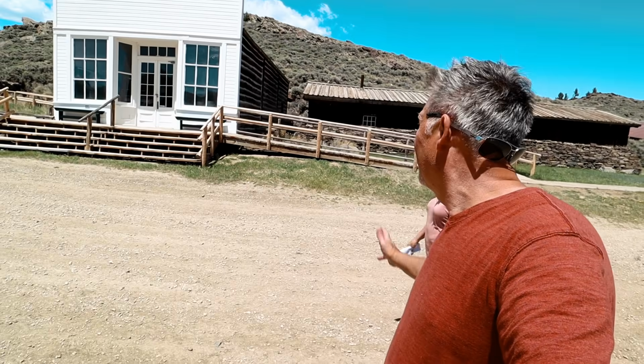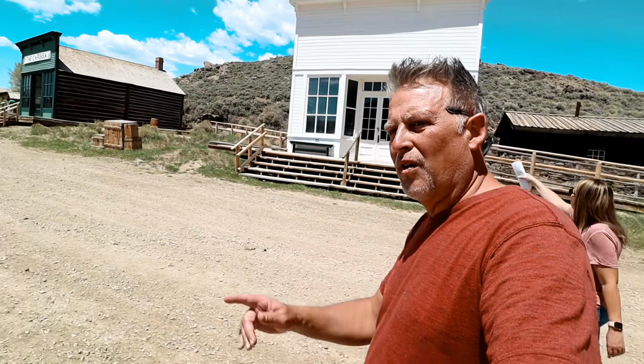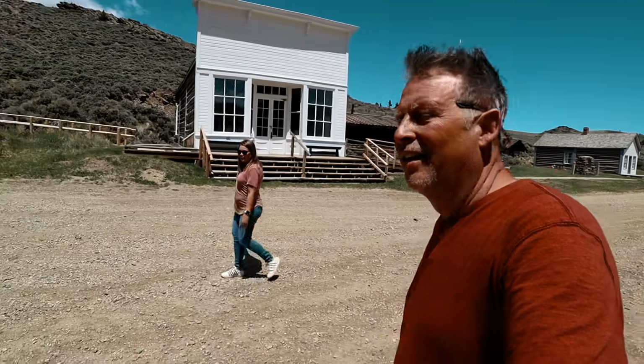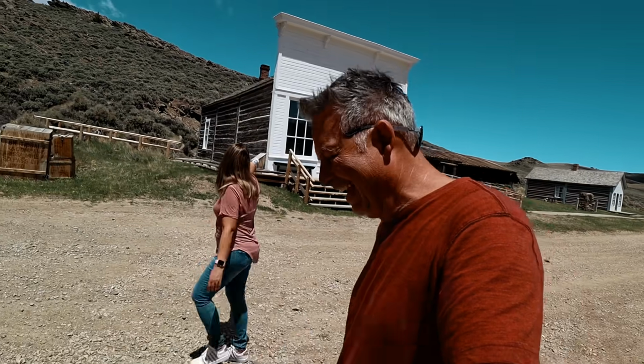It's just such a hard life. You can look around, it feels very barren, dusty, but yet there's water running right here. The store from Little House on the Prairie that Nellie Olson's parents worked in.